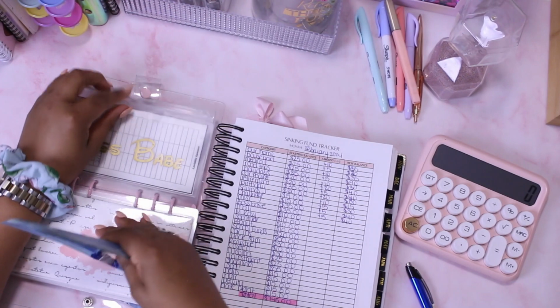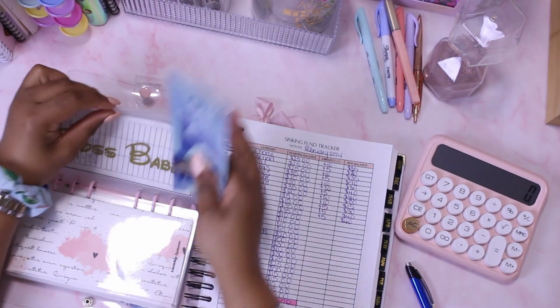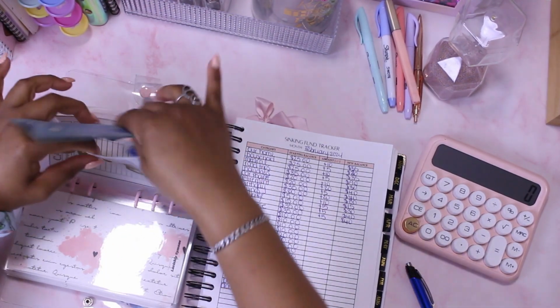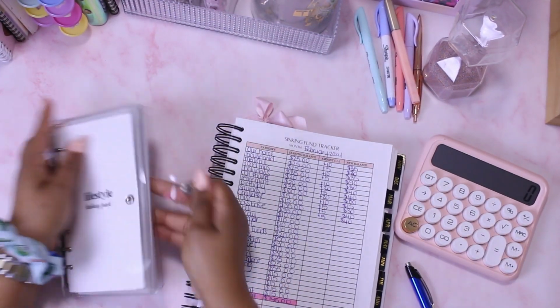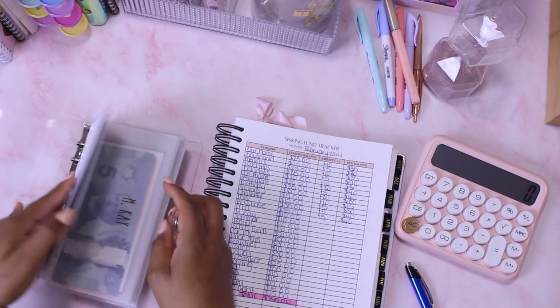And I'm trying to move a little fast because I want to go and pick up my son from daycare. Oh Lord. Okay, next up I'm going into my lifestyle binder.